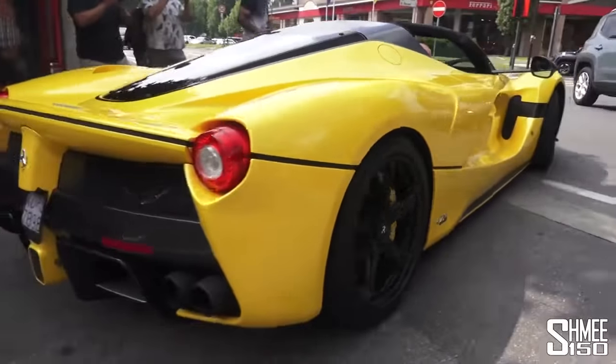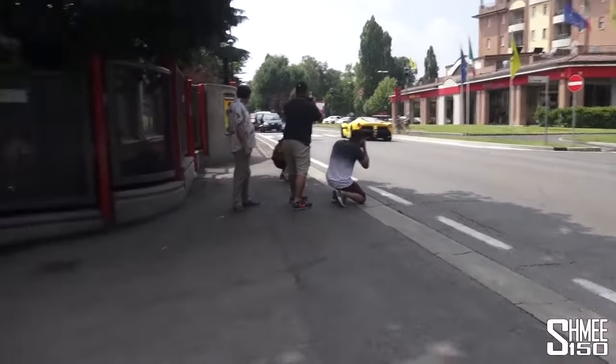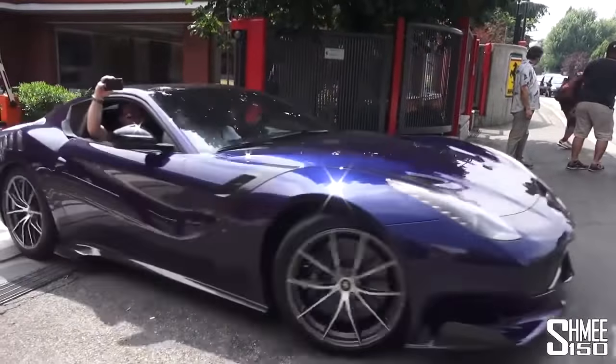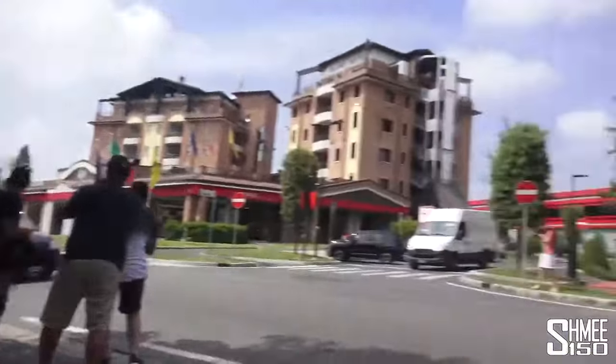Kicks into life, and off it goes. That sounds amazing. Followed by the blue TDF. And then it's... Wow. And then we're going to jump into my FF with Benzene Ben at the wheel. Off we go.